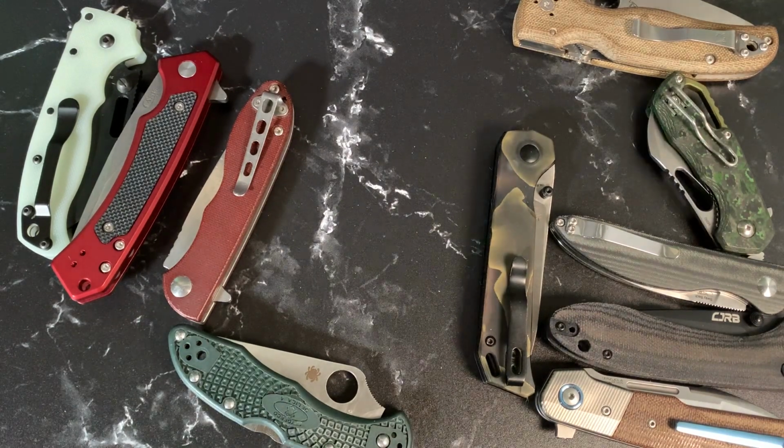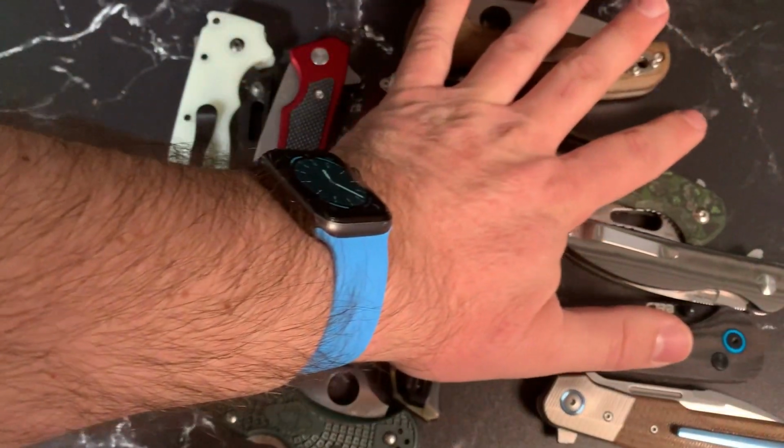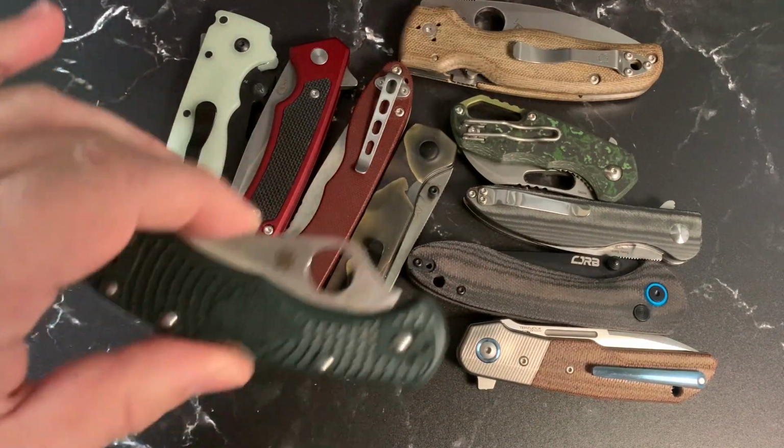What else do we got for you? Ooh, quite a bit left on the table here, isn't there? All right. I'll try and go through these relatively quickly.